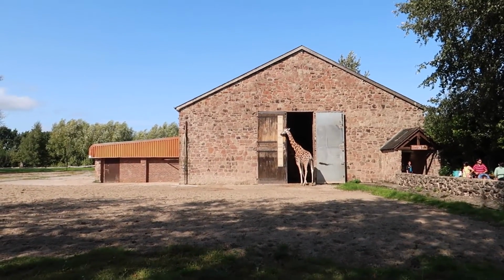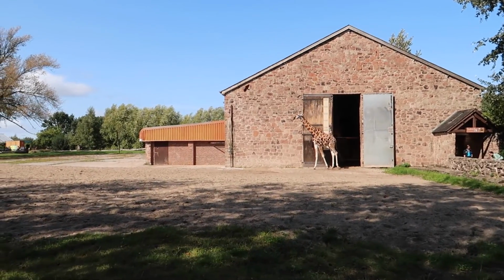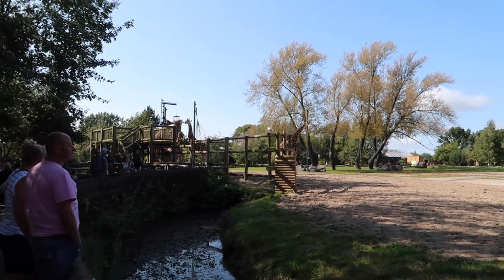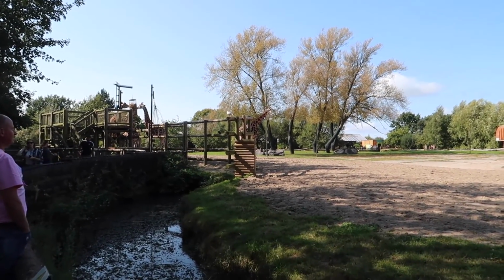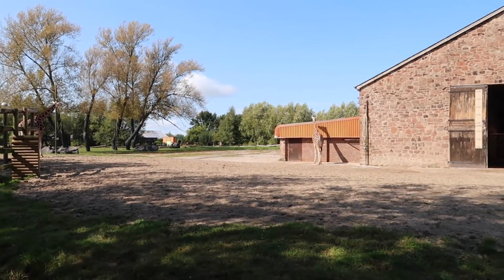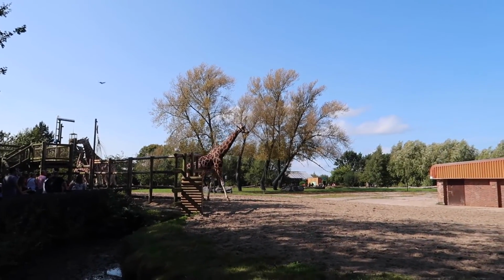And of course, if we've gone past the okapis, that means we're also near the giraffes. No, they're feeding them. Oh yeah. Easily missed, you know. Giraffes, they're quite good at hiding. There's a big fella.